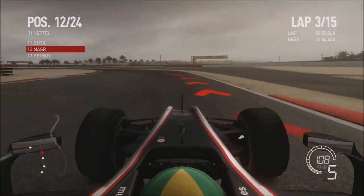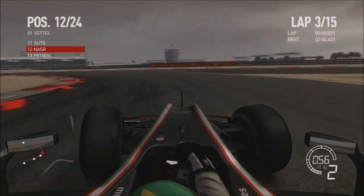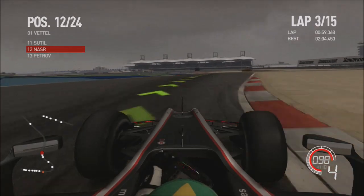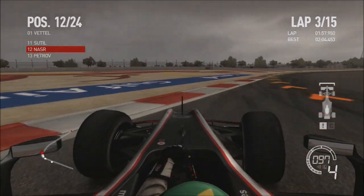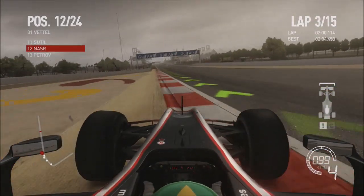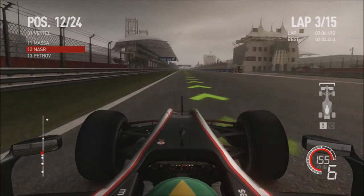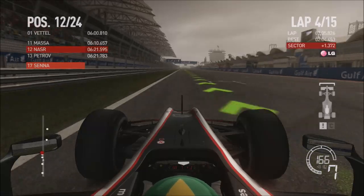Yeah, we go side by side into the braking zone. We're squeezing him, but it looks like we have made that move. We're now up into 12th, just two places off a point, but you can see there's a massive train of cars ahead. Quite far away, so that's going to be very difficult to close on to the back of them, especially if we're making mistakes like running wide there.